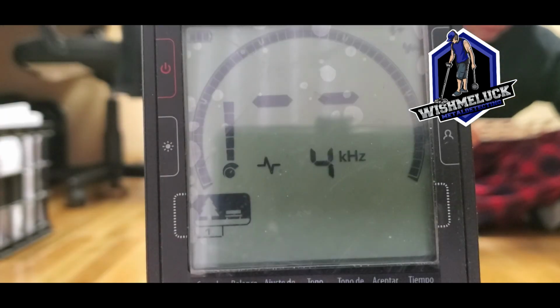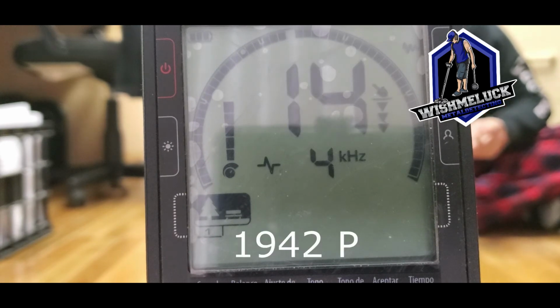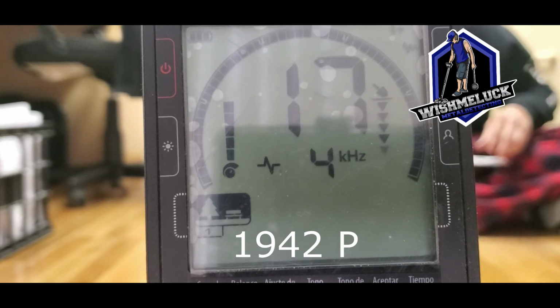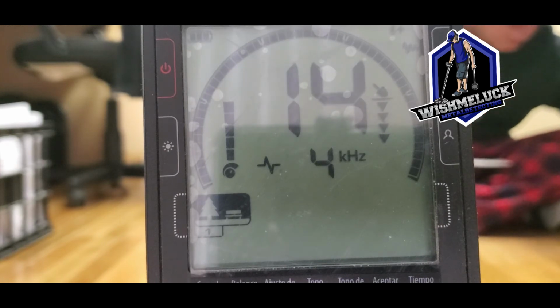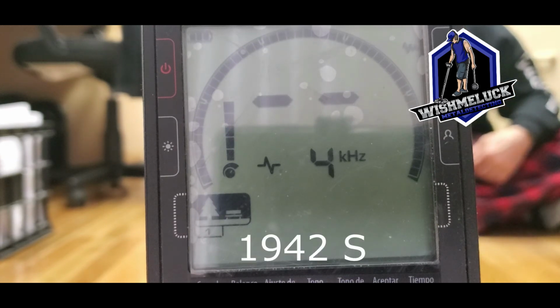Okay, we'll begin with the 1942 Philadelphia at 6 inches, 8 inches, and 10 inches. We'll follow with the 1942 San Francisco, 6 inches, 8 inches, 10 inches.